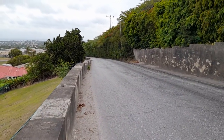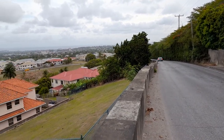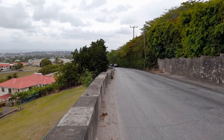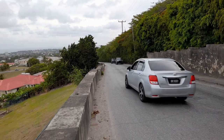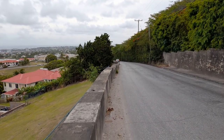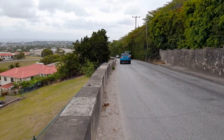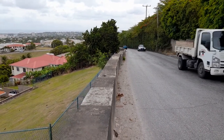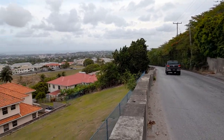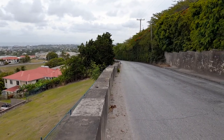So from this vantage point, you can see the south, east, and west of the island, and the city as well, and the center. And as I said before, we are 700 feet above sea level. Edgehill Terrace. So lots of rich and famous people live down here. Not famous, but rich people live in Edgehill Terrace.